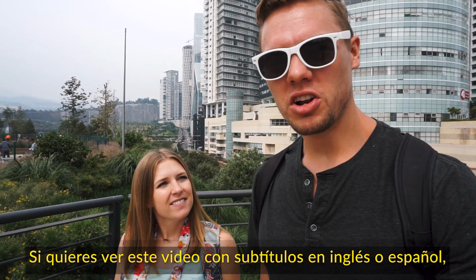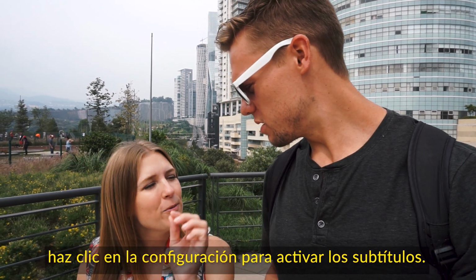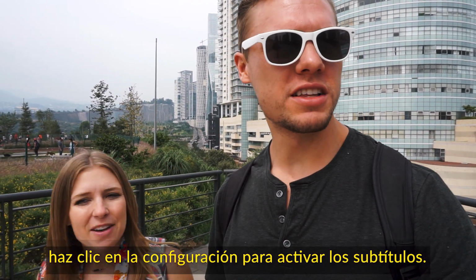We are in the neighborhood of Santa Fe in Mexico City. It's on the southwestern side of the city, like 30-40 minutes from downtown. I feel like we're halfway to Toluca, amigos, in Estado de Mexico.